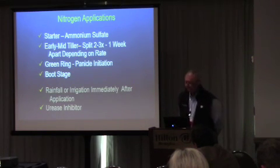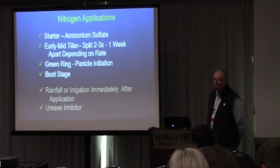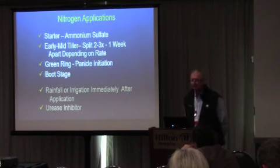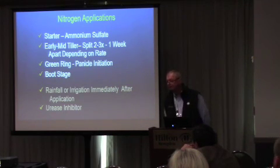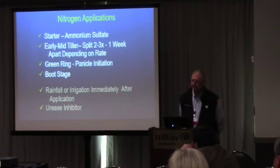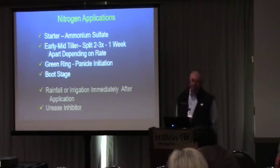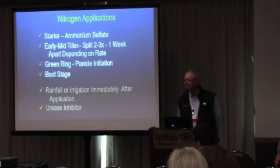Early to mid tiller, you're going to split it 2 to 3 times, a week apart. It kind of depends on what rate you want to go. Some people go a much higher rate on certain soil types. Generally, it kind of depends on what was out there. If there were soybeans out there, we figure we're getting a little carryover. If there's corn out there, we're getting a bunch of carryover. We can see it. You can see those green strips going through the field behind corn.